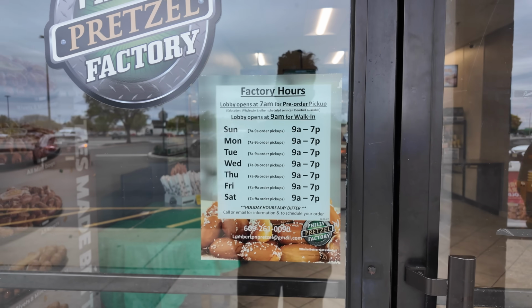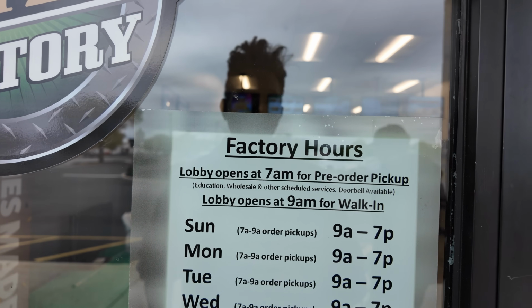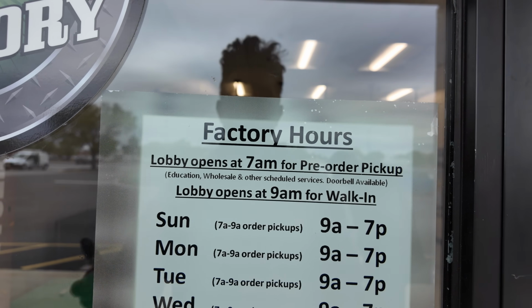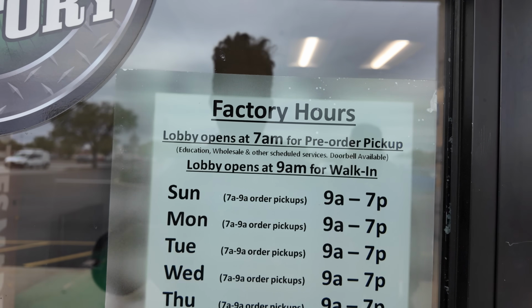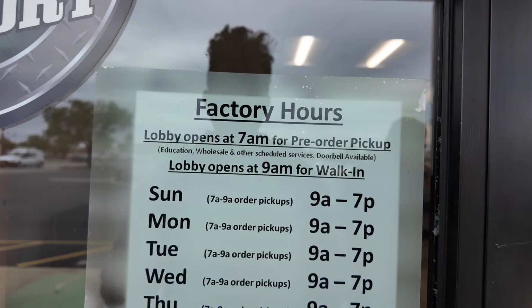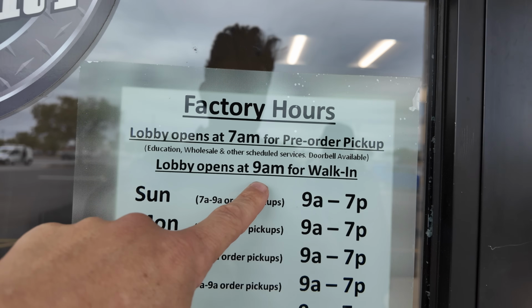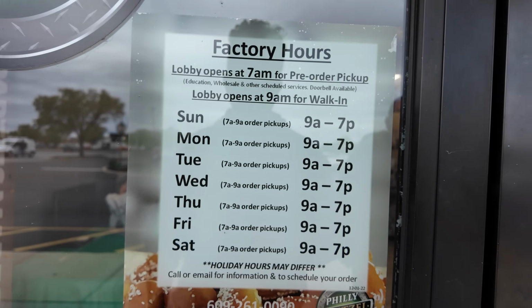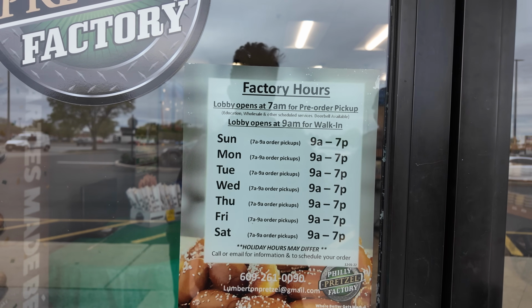Now, if you're wondering what their hours are, right here, the factory hours, it says the lobby opens up at 7 a.m. for pre-order pickup. A lot of people order like a whole slew. If you wanted to cater your party with the Philly Pretzel Factory, you could do that. The lobby opens up at 9 a.m. for walk-in, and they are open every single day from 9 a.m. to 7 p.m. Incredible. Let's head in.